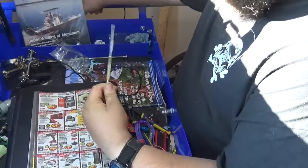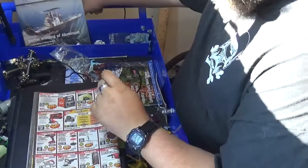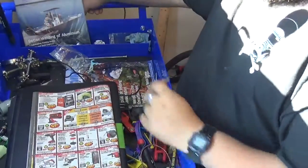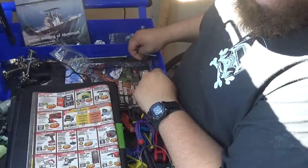The portable garage. I've actually been looking at this because I've been thinking about making a paint booth out of this. So, please comment down below if you've got any experience with them.